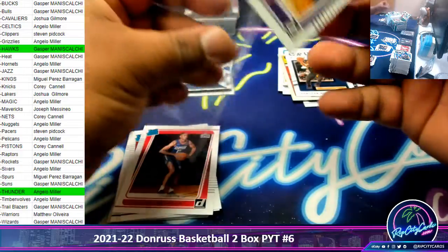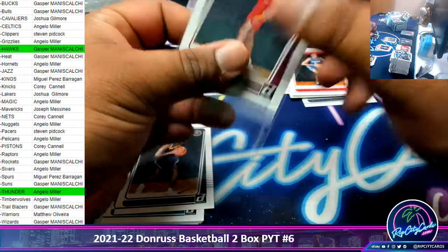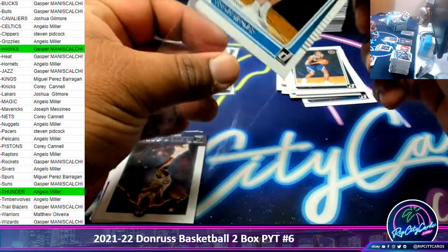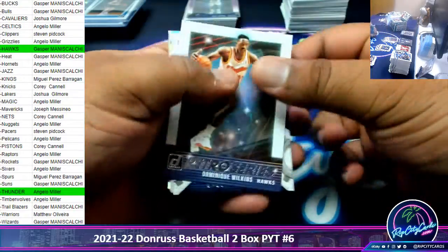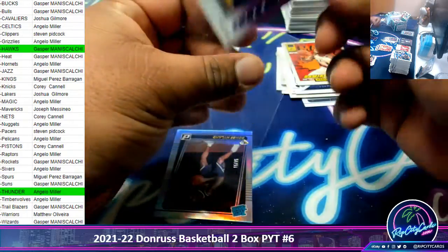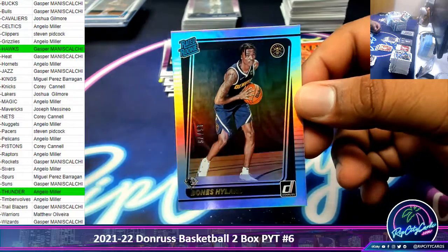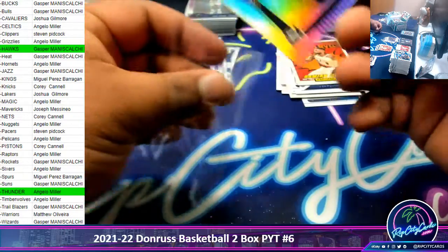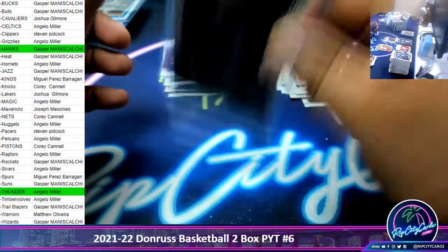Davion Mitchell, Kings rookie. A Mobley, Cavs rookie. Franz Wagner, Press Proof. Magic rookie, that's a good one. Donovan Mitchell, press proof. Oh man, this would have been nice if it was a better rookie, to be honest. Bones Hyland /75. Got the diamond anniversary logo there at the corner. So clean. It's a nice card. Wish it was a better rookie, but Nuggets, there you go. Maybe he turns into a baller.